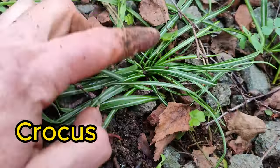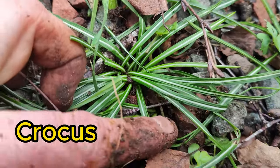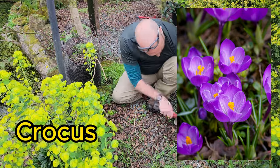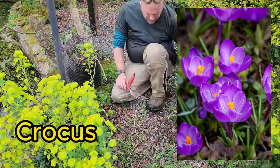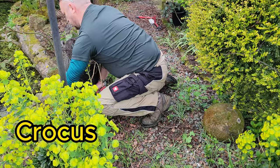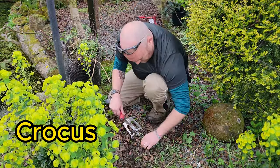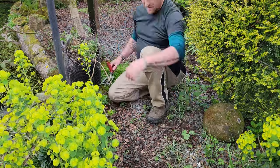There appears to be some crocus leaves here. They're quite distinct, with a green leaf with a white line running up through the middle. There's no flowers on this one, so I'm assuming it's a seed, and it might be a few more years before we actually see any flowers out of it. But either way, I think it should stay.